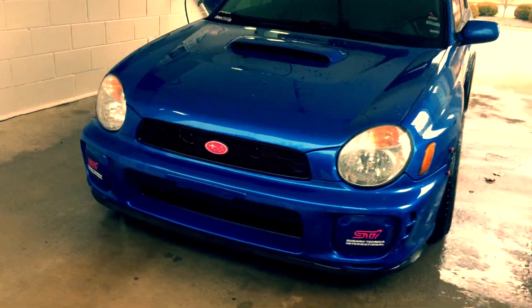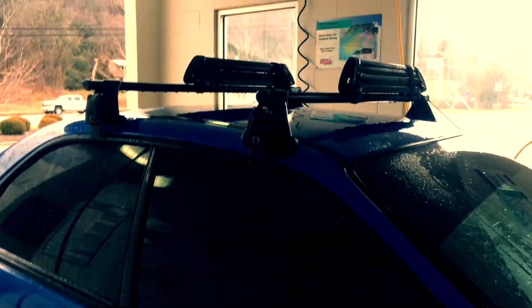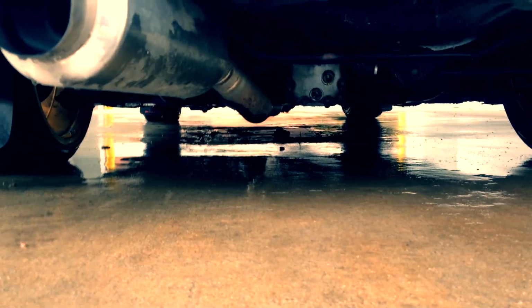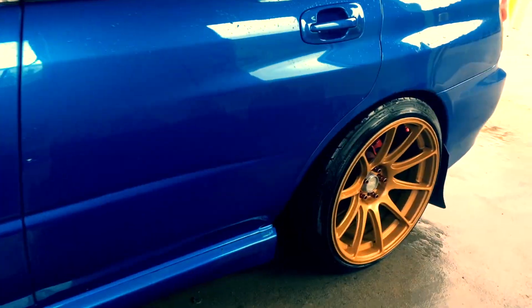2002 WRX. Got XXR wheels. Some roof racks. I like the snowboard. Some different taillights on it. Full 3-inch aftermarket exhaust, downpipe. Got the upgraded brakes up front. Gonna be putting the two-pot brakes in the back in the spring, but haven't had time at the moment.